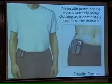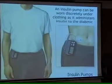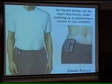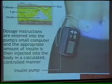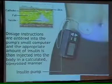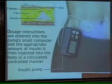Now what happens is you just wear it like a Walkman on your belt, and they can be put under the clothing, and a small needle is given subcutaneously in the abdomen. The dose is entered into the small computer of the pump, an appropriate amount of insulin is injected, which is calculated by the pump itself.